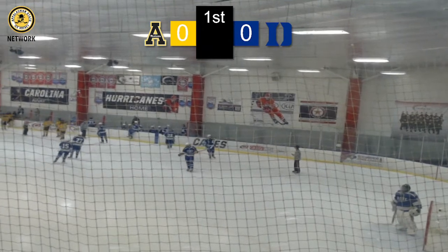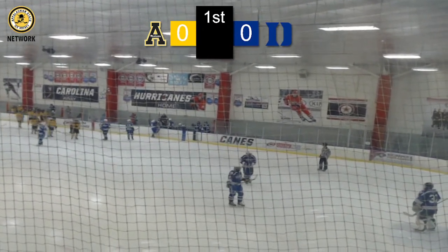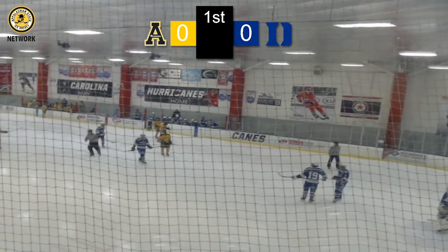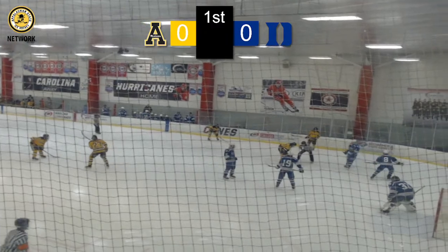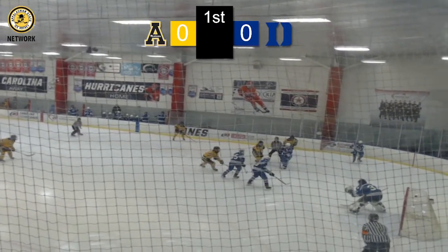So far, it's mostly spent time here in the Duke defensive end. The only clearing attempts was a waved off icing, and one they got shut down quickly in center ice. See if they can hold strong in the defensive zone, down a man. App State top power play unit will come out now. Henley, Humble, Richter, Casper, and Metzger on the ice.